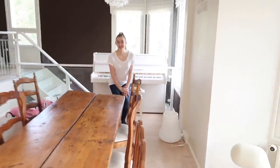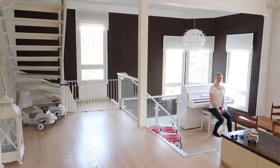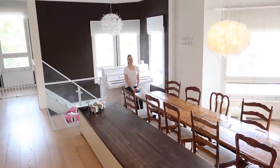I'm going to run to the other side so I can see you there. We absolutely love hearing your music on this level. You can also hear it on the bottom and the top level.